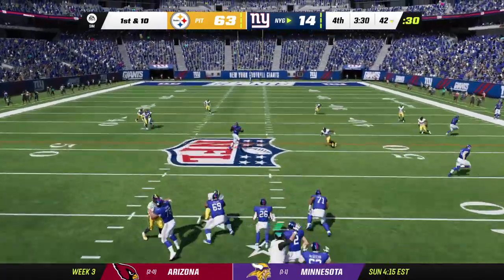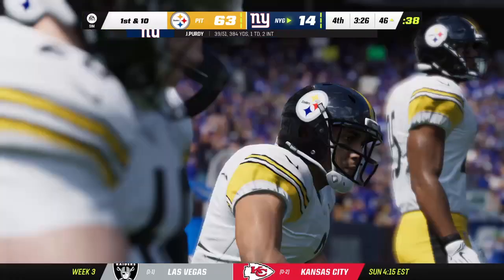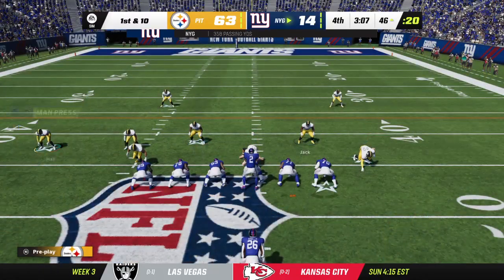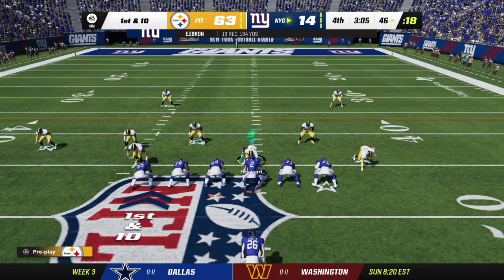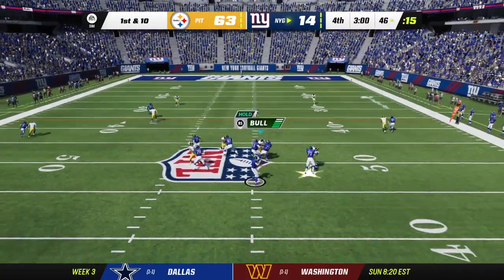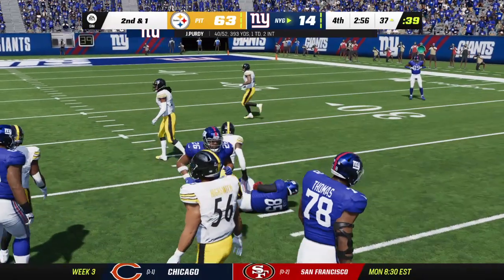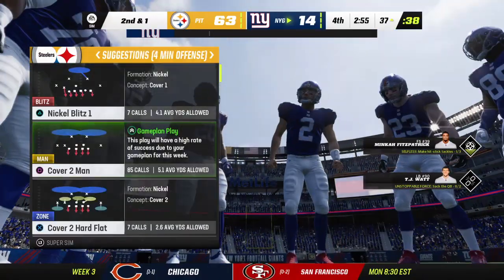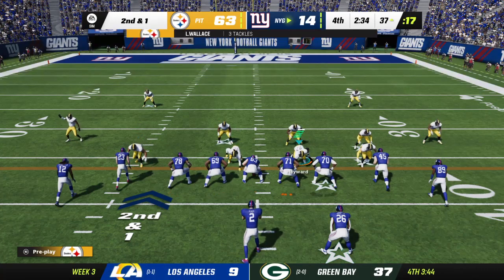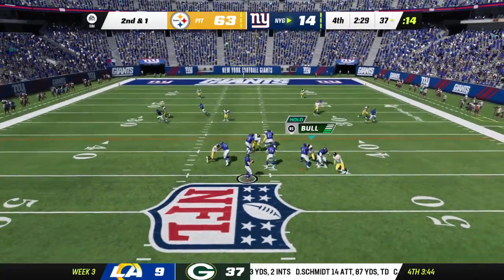Back to throw. Looking middle, and that's complete. And he'll be tackled on the other side of midfield at the 46-yard line. So on the other side of the field now, it's 1st and 10 as they've got things rolling on this drive. Back to throw again. Throwing middle, and it's complete. And they'll wind up getting this to the 37. Gain of 9. Second and 1.